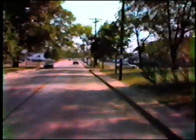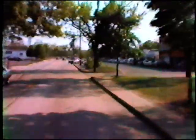I'm going to go so you can photograph your house. Keep going. No, I'm going to, so you can photograph that, your house.